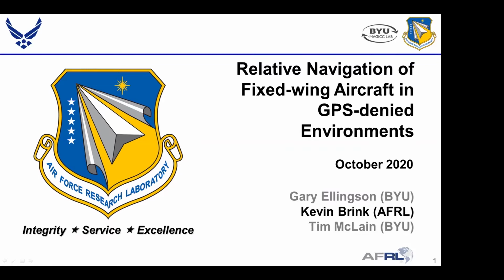Dr. Brink is a senior research engineer at the Air Force Research Laboratory Munitions Directorate. He received his BA in Applied Mathematics from University of San Diego and his master's in mathematics and PhD in electrical engineering from Texas A&M University. His research focus is navigation in GPS-denied or degraded environments, including a wide range of sensing modalities for single and multi-vehicle approaches.